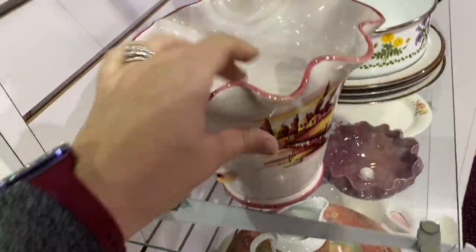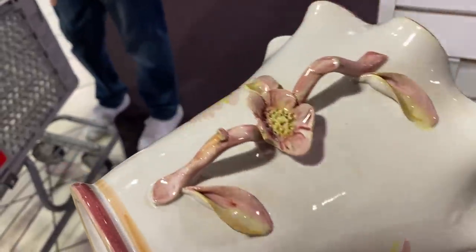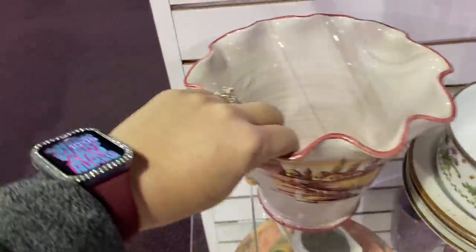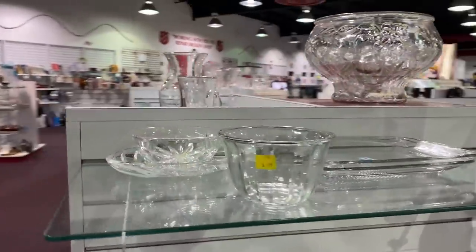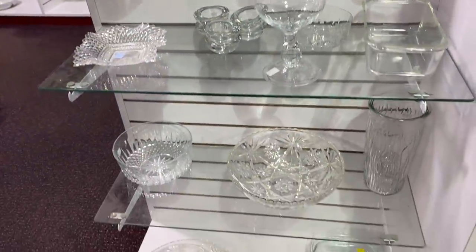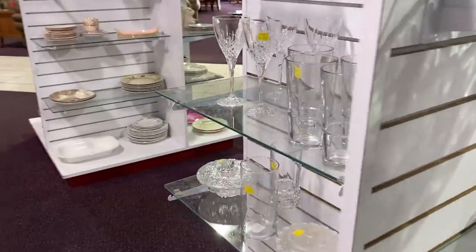So you tell me, what kind of decorator are you? What kind of thrifter are you? Do you thrift on trend? Do you thrift with what's popular? Do you decorate your home like that? Or are you quick to be like, nope, I'm going to leave it, not even because of a budget, just because that's your nature? How do you let it go if it's fading away, or do you hold on to it because you like it? That is my curiosity question for you guys for today's video.